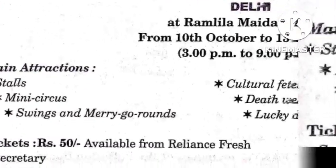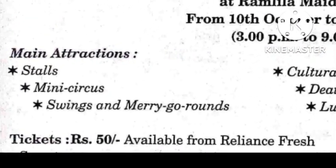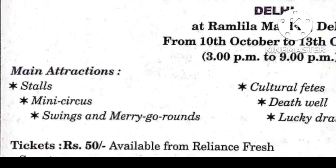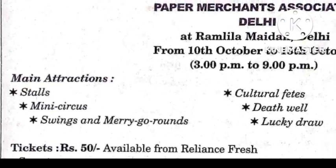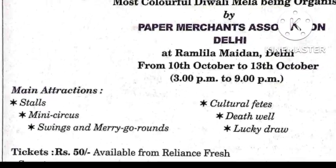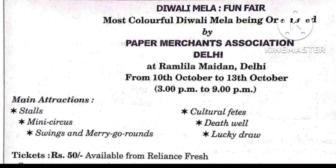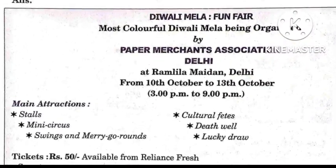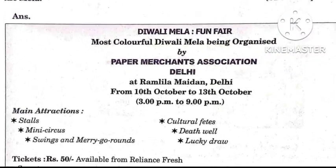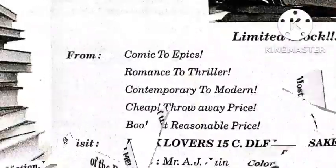And on the left you had main attractions. On the left bottom you have, can you see, these main attractions? Again, this would draw more of an audience and more attention of the readers. So main attractions, and you see the pointers here, the asterisks: stalls, mini circus, swings and merry-go-rounds. And at the center bottom you again could see the asterisks here: cultural fairs, death well, lucky draw. At the bottom you have tickets, rupees 50, that way.